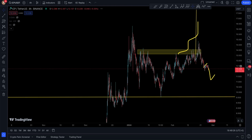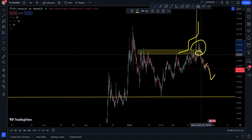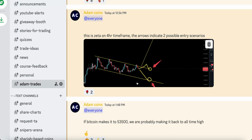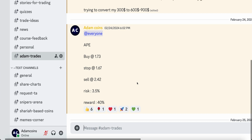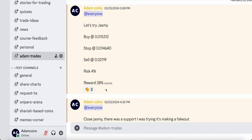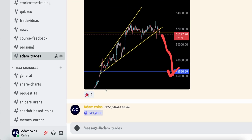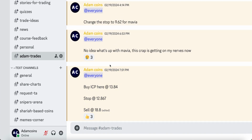ICP also did one thing that was really bad, and I know that I was talking about ICP previously. It broke above, and I did enter at the retest, risking 2-3%, and I closed it immediately because this was not good. I think there was a message here back in the private group. Today we actually had a nice good win from Ape. We got like 15-20%, but let's see what I had here. Don't feel down, please.